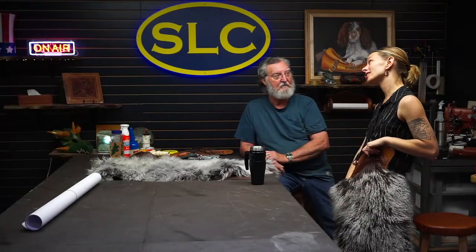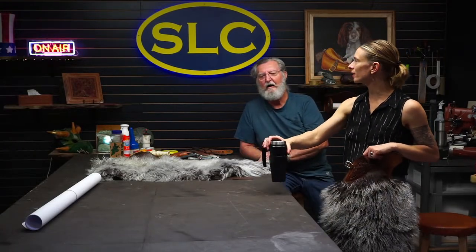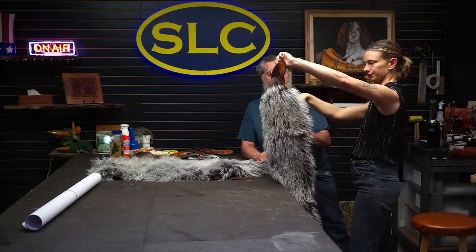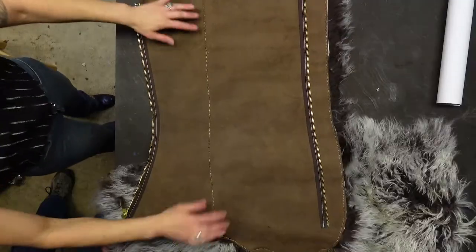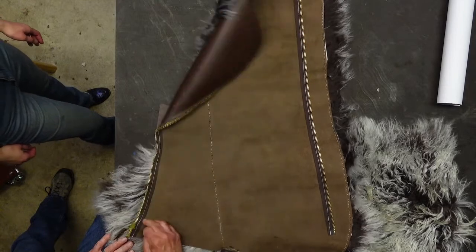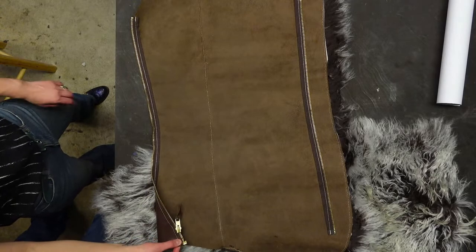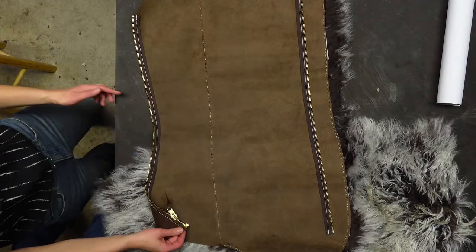So we've got one leg. Now, Denny, you did say after we finished last Wednesday that you had to finagle the zippers. I had the zipper pull on the wrong side of the leg. The pull needs to be on the side that wraps around your leg. So I had to redo the zipper. The bottom of the zipper needs to be at the top of the leg.